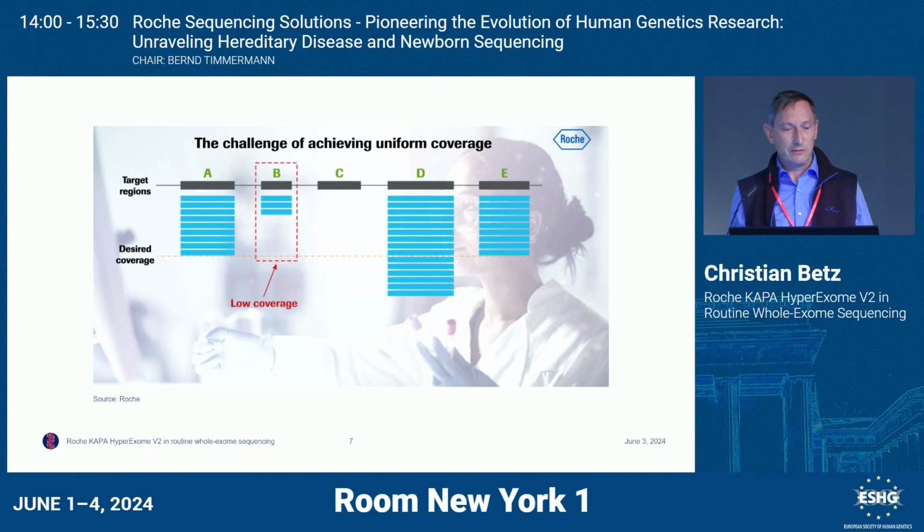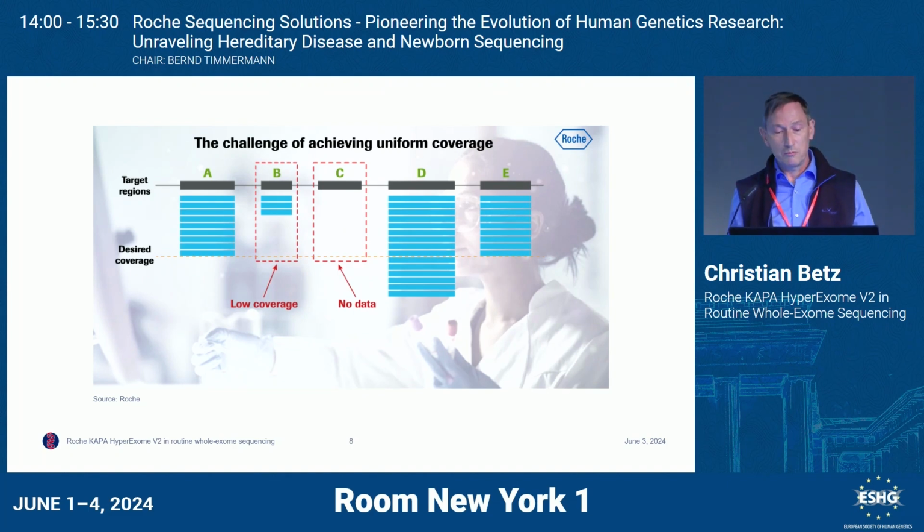Problematic is, for example, if an exon has a low coverage while all the others you're interested in are there, or like in point C, you have a missing exon. Especially if there are known pathogenic variants in such a region, it's not part of your analysis. You will always have a problem of being blind there and have to do extra measures like Sanger sequencing of that single exon to be able to cover that.